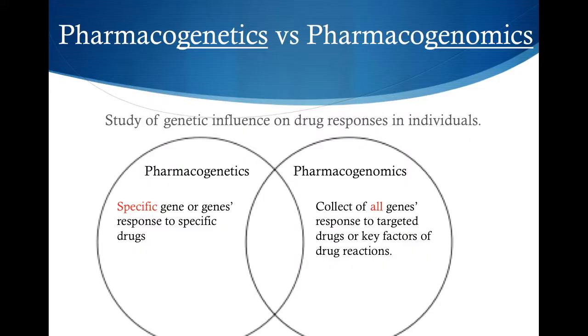Hello everyone, so today I'll be talking about pharmacogenetics. Pharmacogenetics and pharmacogenomics are both the study of genetic influence on drug responses in individuals. The only difference between them is that the term pharmacogenetics refers to a specific gene or group of genes' response to certain drugs, whereas pharmacogenomics refers to the collection of all genes that cause drug reactions.